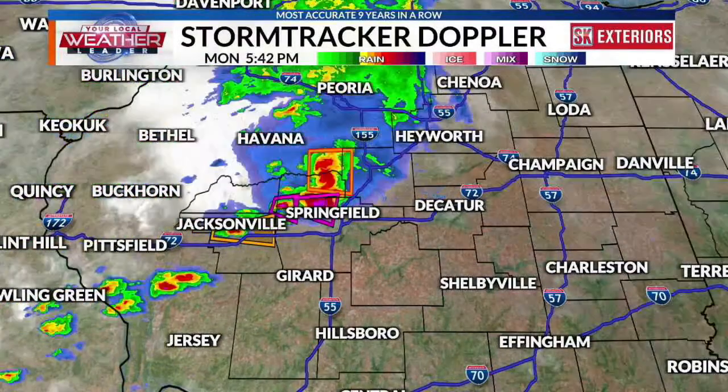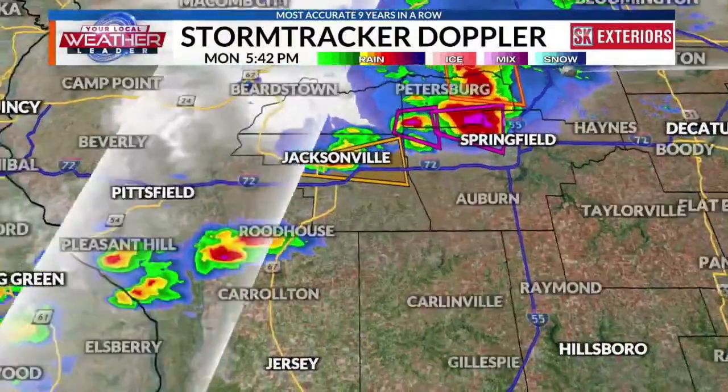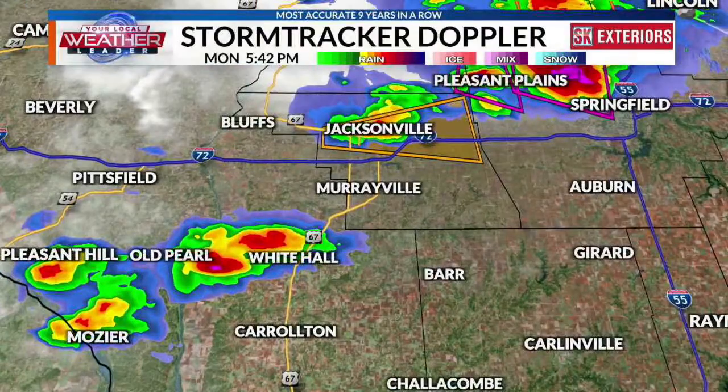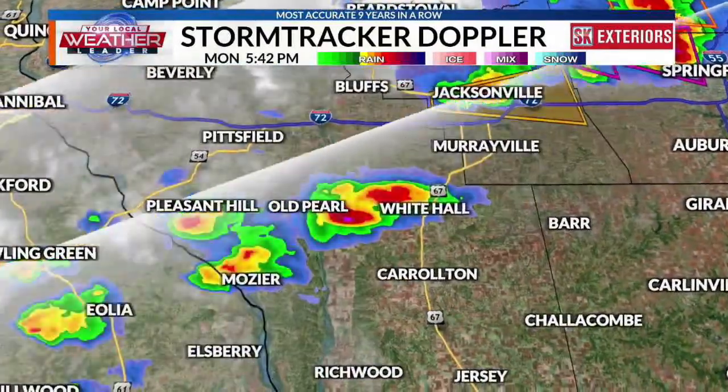Usually it's the case where you have a line of storms that the southern tip of it is going to be the strongest one. That's what we have. We also have to watch out for still these little cells down just outside of our viewing area, because these ones are still in an area that is untouched.